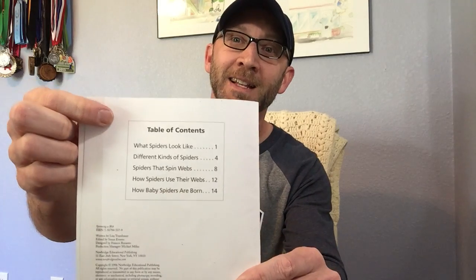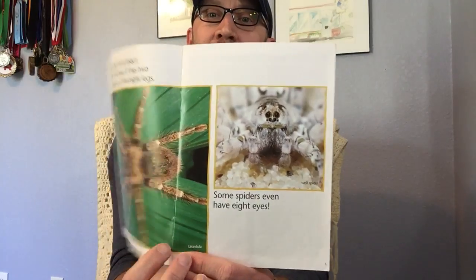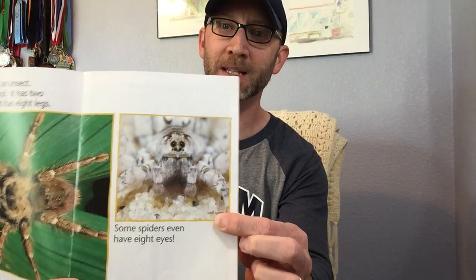Look. Table of contents. This tells me if I want to see what spiders look like, I can look on page 1. If I want to see how spiders use their webs, I can look on page 12. So a table of contents is really helpful. What text feature do we see here? A picture. Oh, look, more pictures. And here I have a label. It tells me what kind of spider this is. I have a label here too, telling me the kind of spider that this one is.